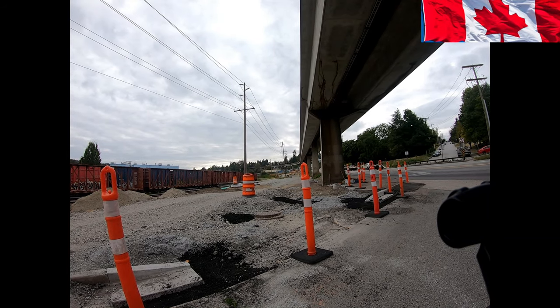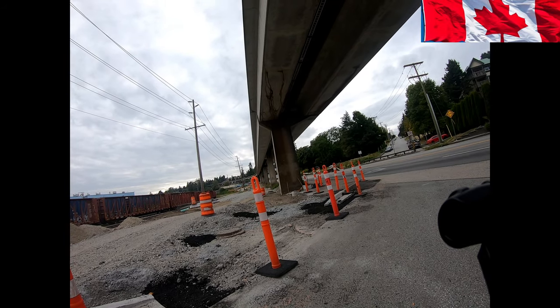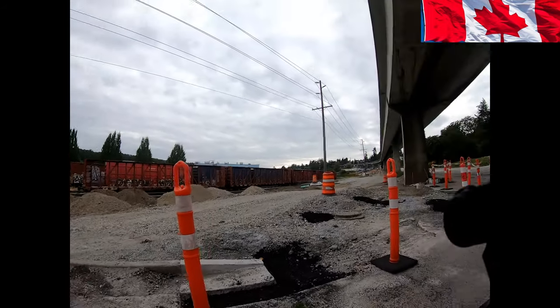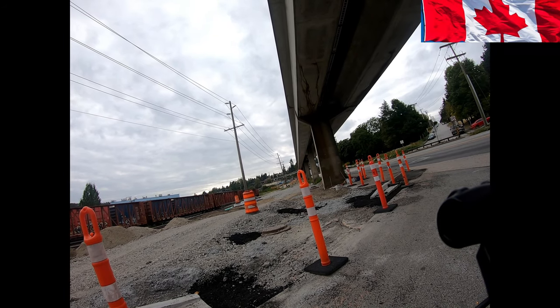Continuing along the BC Parkway, you'll encounter a mix of urban and suburban landscapes. The trail here is a bit more challenging, with some gentle inclines that test your stamina. However, the effort is rewarded with stunning views of the surrounding mountains and cityscape.